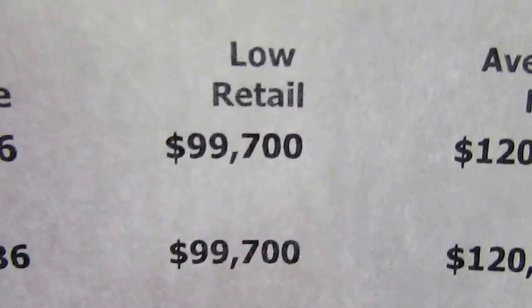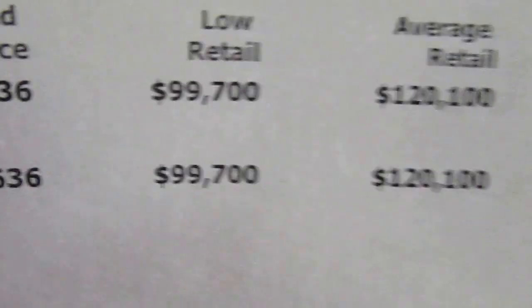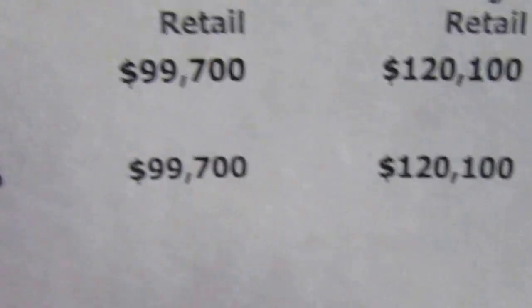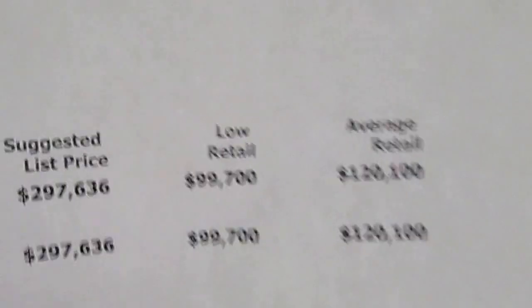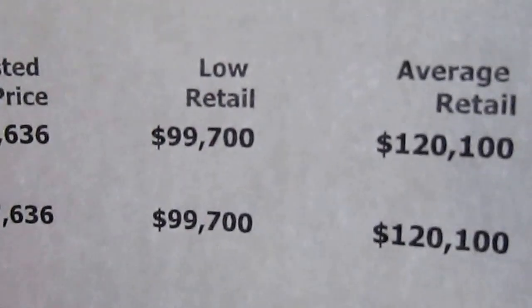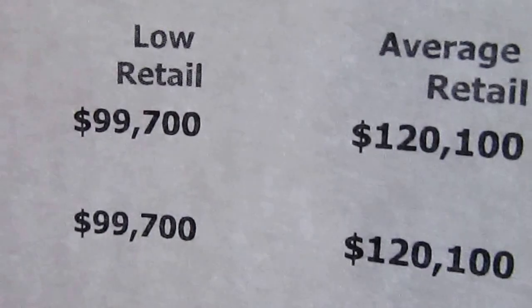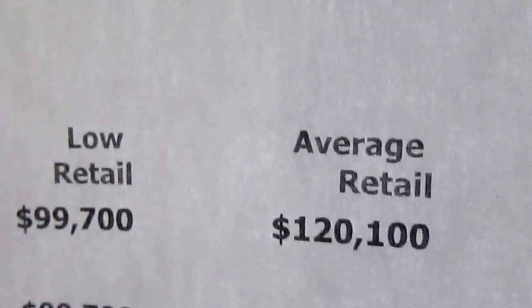$297,000 new. Low retail, no options. This is base NADA, no games, no gimmicks. No, that's not including the value of the warranty either. Because you go anywhere else, you buy an 07 model from a dealer, it's as is. Here you get a 90-day warranty and up to 138-point inspection. Low retail's $99,700, average retail $120,000 plus.